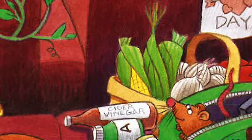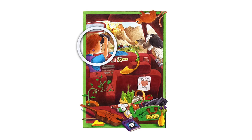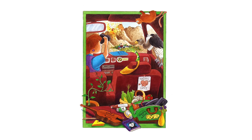The letter V. Vacationing Vicky the vet views volcanoes from her van. Vicky sure has a lot of stuff in her back seat. Did you see the violin? And the basket full of vegetables?